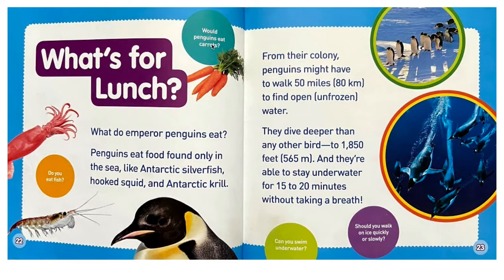And again, some questions in these circles. Would penguins eat carrots? Do you eat fish? Can you swim underwater? Should you walk on ice quickly or slowly?